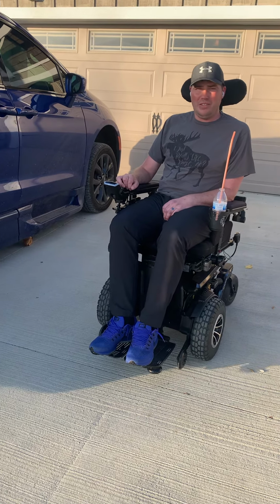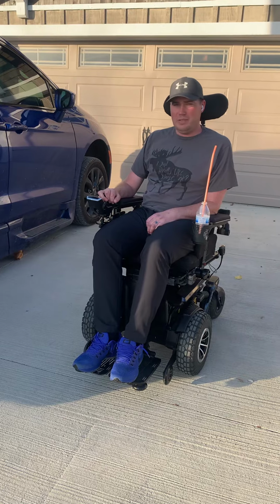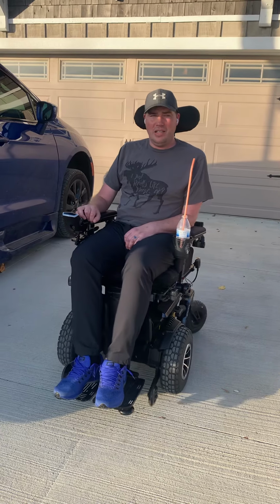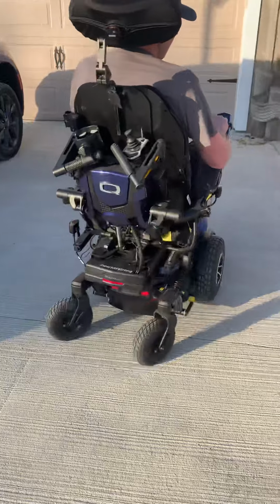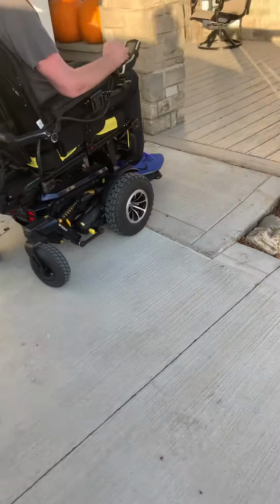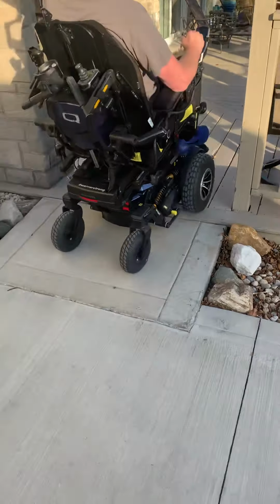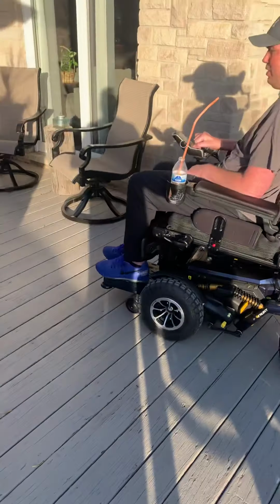So obviously we can park in the garage or on the cement pad. When it's nice out, we park on the pad here. Next thing here is we poured a ramp right next to the porch that I can drive up on. Makes it super easy to get onto our porch.